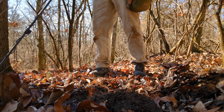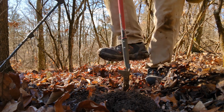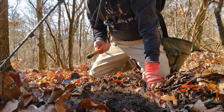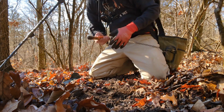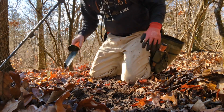Still in the hole. Let me go at it one more time with this. And it's going to be just a little piece of wire. I'm going to go ahead and leave that, like fence wire or something like that. So let's get on to the next one.